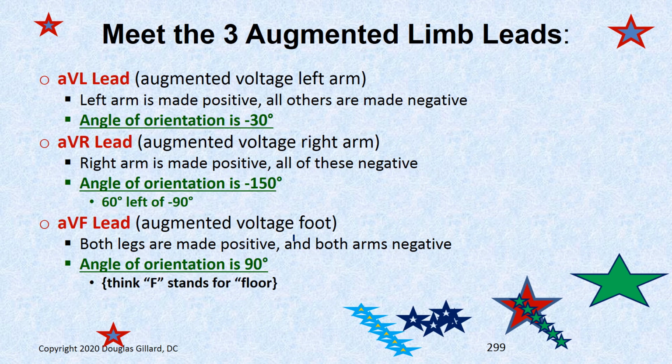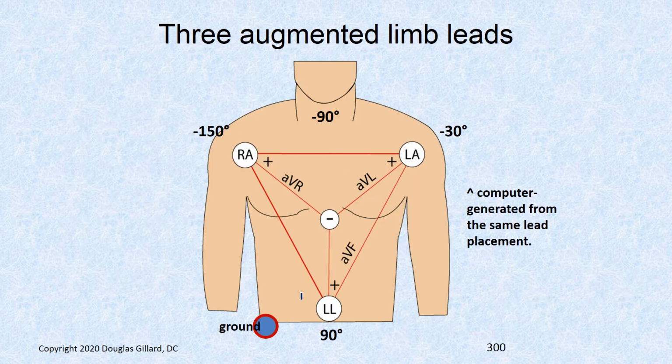So here they are. So AVL, AVR, AVF. What are the angle of orientations on our little circle chart? -30 is AVL. AVR is way over. It's one of the only true views we have of the right side. Limb lead 1 can show that as well. Its angle of orientation is -150. And AVF, angle of orientation, this is the peeper because it's looking straight up. That is AVF. And its angle of orientation is 90 degrees. Right? So here's AVF would be looking up like that.